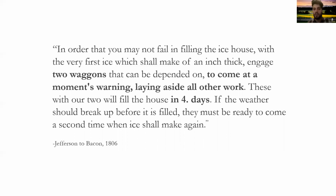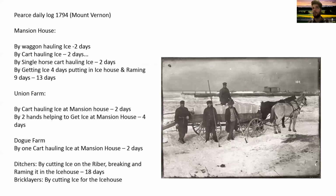There are some examples that mention it happening over a day, just in one evening, sometimes over multiple days. So it's a pretty labor-intensive task that is disruptive to other parts of the plantation economy, or it's a sort of transient labor task that is going on.